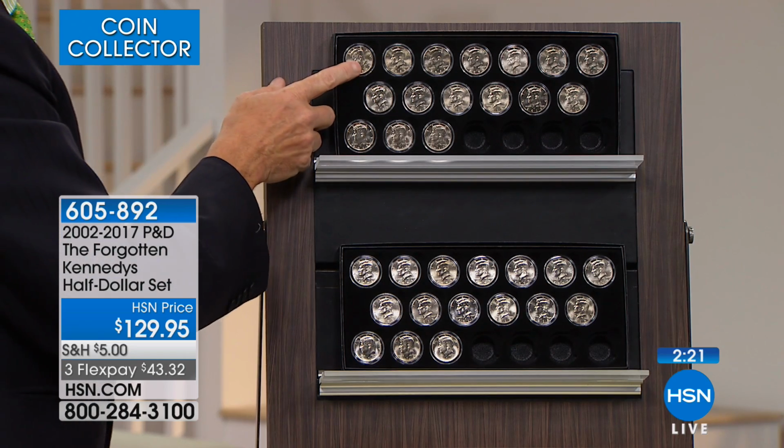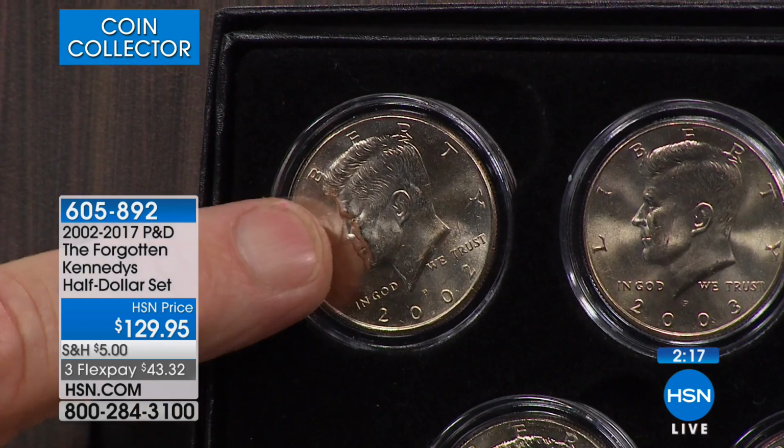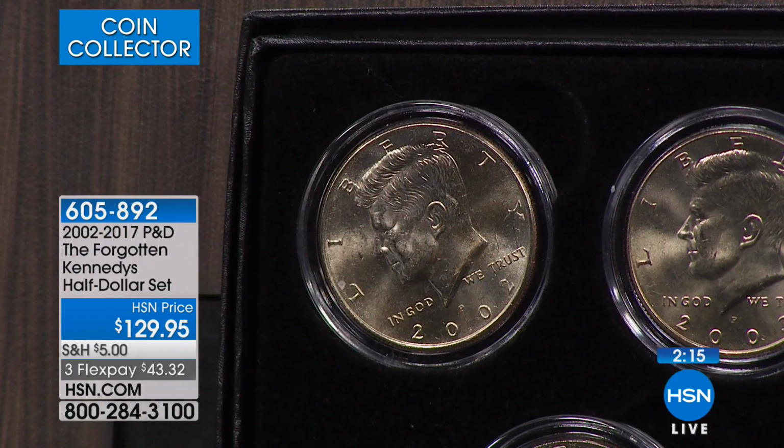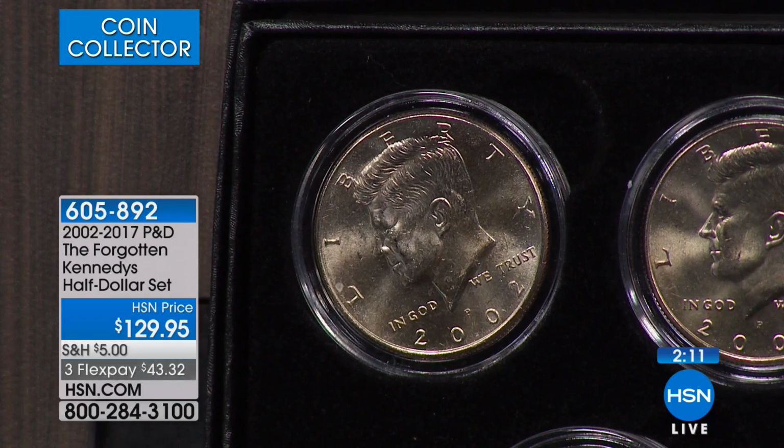So if you take a Lincoln Cent, the 2002 Lincoln Cent, versus the mintage of the Kennedy half dollars, I don't know, 1,000 times rarer, 10,000 times rarer than this.